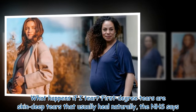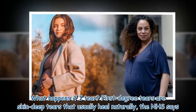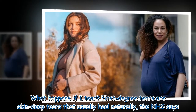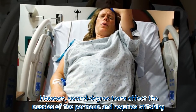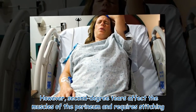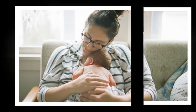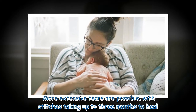What happens if I tear? First-degree tears are skin-deep tears that usually heal naturally, the NHS says. However, second-degree tears affect the muscles of the perineum and require stitching. More extensive tears are possible, with stitches taking up to 3 months to heal.